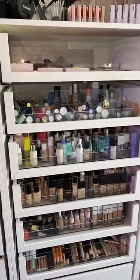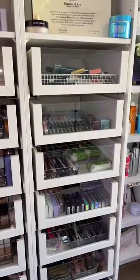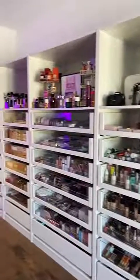I kind of arrange it by price. So here in this first drawer is like the prestige, below is the drugstore. And then this, I have mascara, liner, eye bases, brows, and lashes. Definitely my favorite part of the room, no doubt about it.